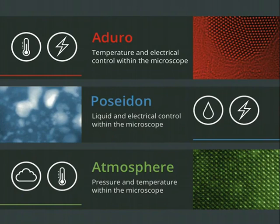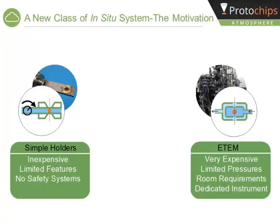The Atmosphere 200 gives the user complete control of a sample's temperature and gas environment under true reaction conditions. Researchers have wanted these capabilities for a very long time and developed ex-situ workflows in an attempt to simulate reaction environments. But the Atmosphere 200 is an entirely new class of in-situ system.